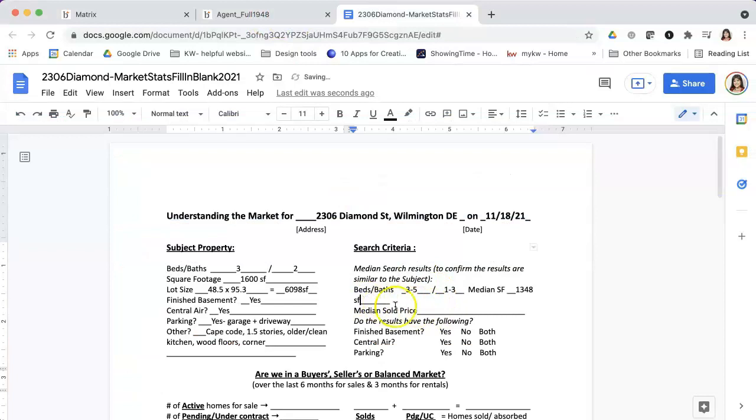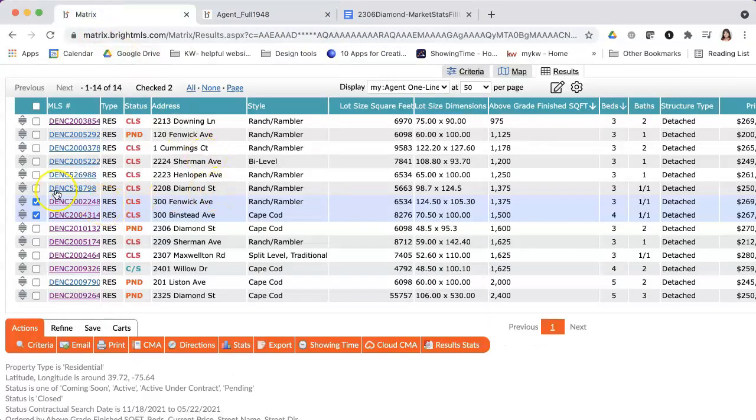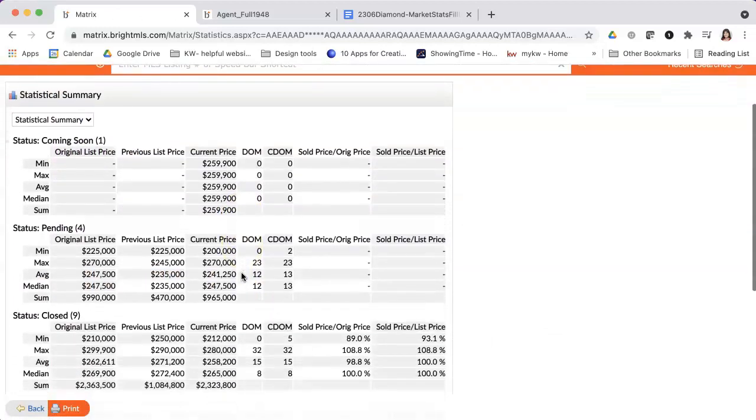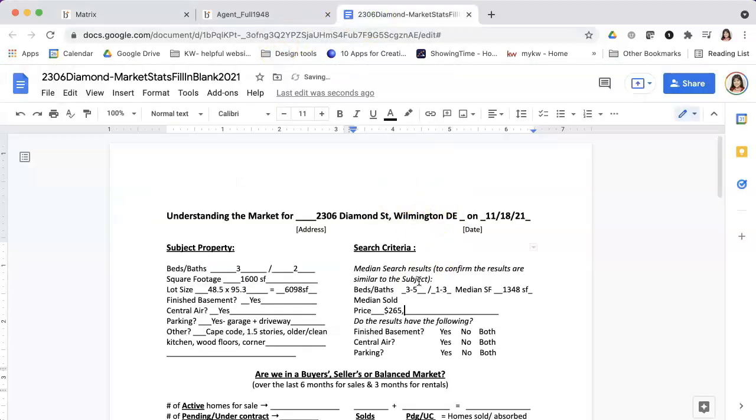We'll just round it up to 1348. Okay. Median sold price. Median sold price is sometimes interesting because it gives you a sense of, are buyers buying properties more quickly when they're priced higher because they're renovated and updated and they don't have to do anything? Or are they selling faster when they're priced lower? Once we take note of these statistics, then we can see if there's a story being told. So 265 is that median sold price, and our subject property is asking 270.